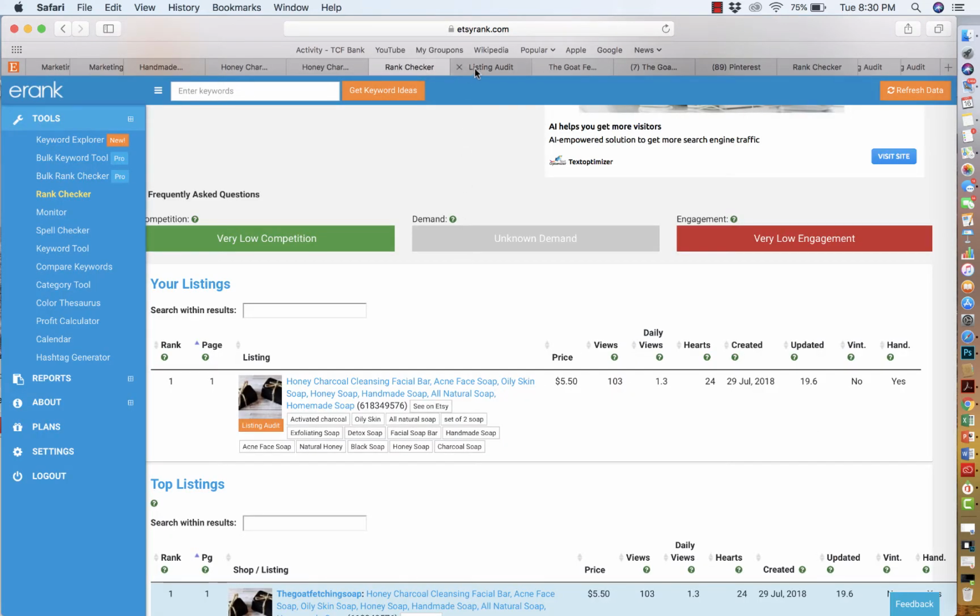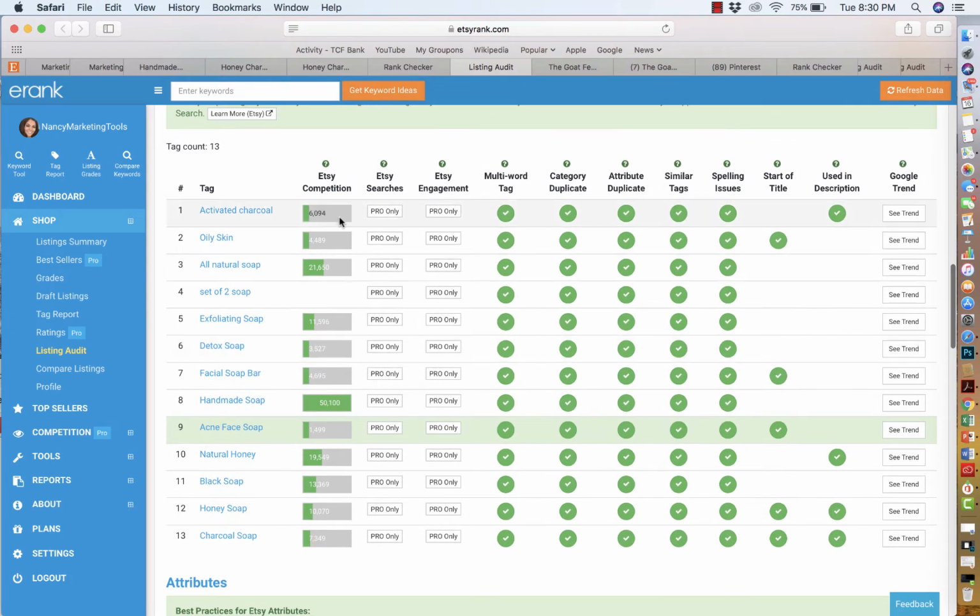Now, with the keywords, it used to be when you look up a listing, you will be able to see different metrics. Green will be for low competition, yellow will be medium competition, and red will mean that it's high competition, meaning that it's oversaturated. Now, because eRank has done some upgrading in their system, it is not color coordinated. Now it's basically letting you know the competition, and it's going to give you a number. And this number means that's how many people are using that particular keyword. So the words all natural soap, 21,650 other people are using that same keyword. So therefore, that will be an oversaturated keyword for you.